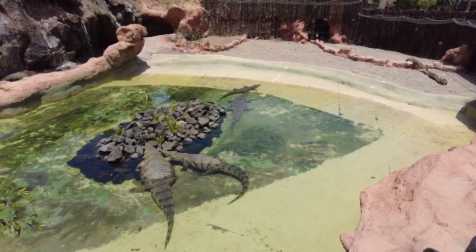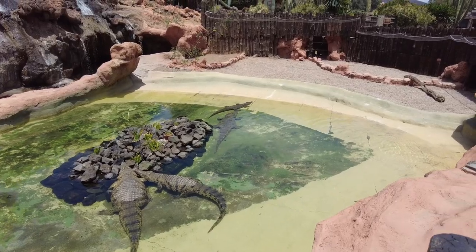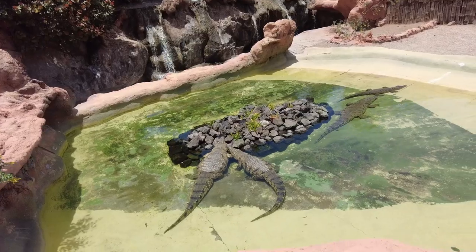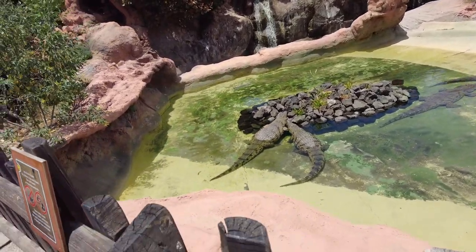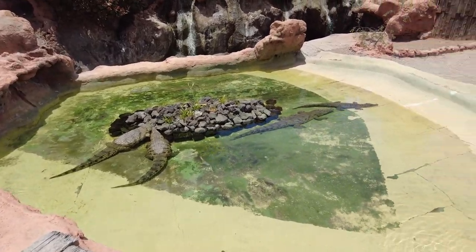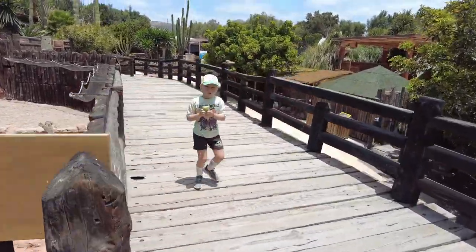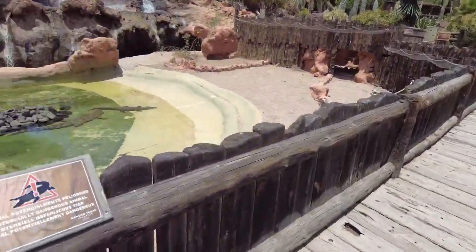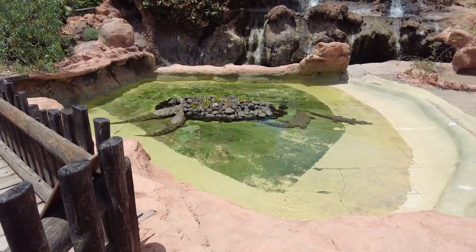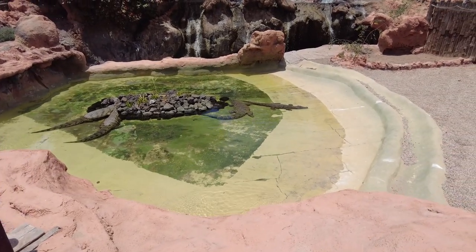Right, so we've found the crocodiles or alligators. Can you come here, please? I think they are crocodiles, aren't they? Yeah, but they're not alligators. What are they? I'm just saying that they might be salty. Well, it just says they're potentially dangerous.